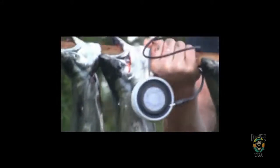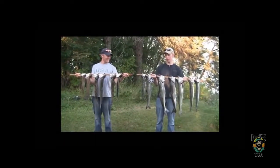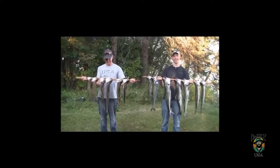Well, we had a great day out fishing. We used Talk with Fish today, and that's an underwater speaker that lures in the fish so you can catch a buttload like this.